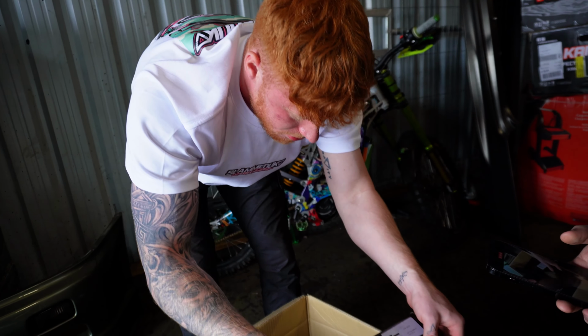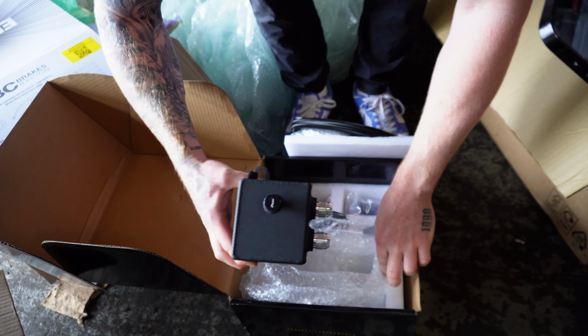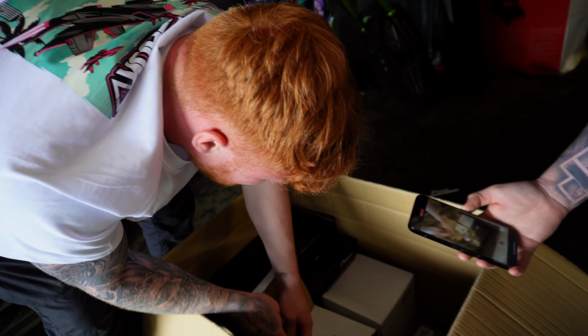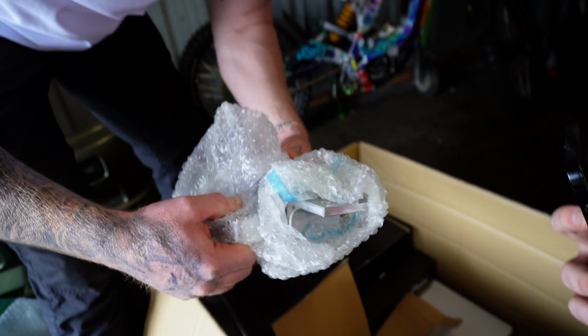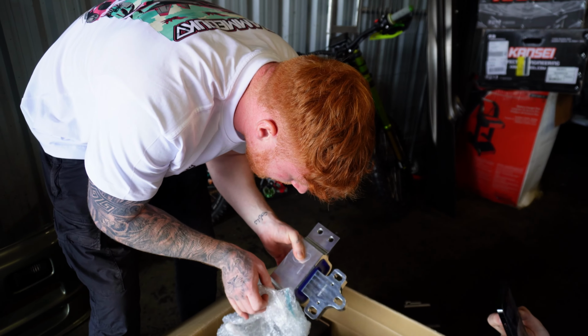Subframe mounts. Catch tank kit. Yeah, so this will be cool. They don't mess around with their packaging, do they? They don't. So all our oil management kit. Like I say, I just made a dream list of what we could get, and transmission mount. These are all mounts. Like the quality of that. Big thank you to Racing Line because they have come through massively.